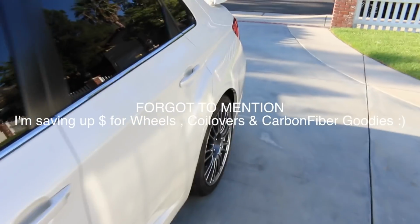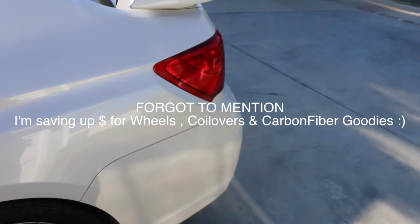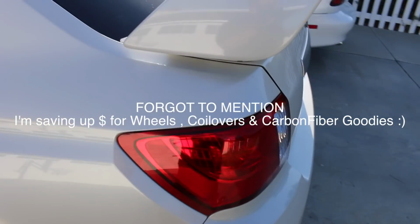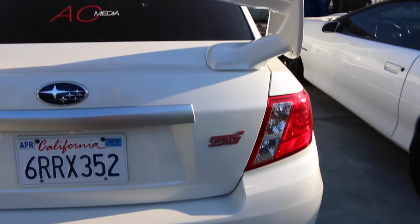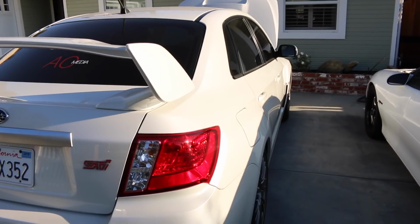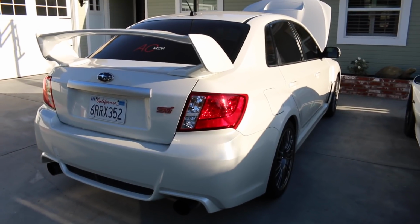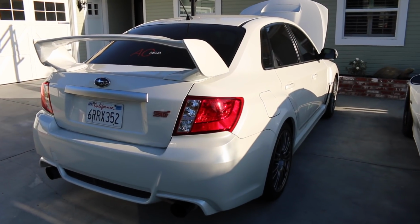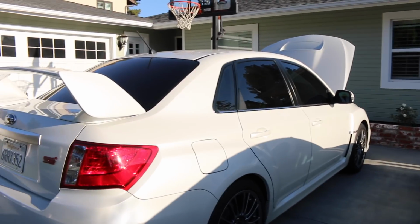The only thing left for us to do is, of course, go with a Cobb 4-bar map sensor and a Grimspeed electronic boost controller, and then once we're done with that, we'll be able to make some damn power and turn it up to probably high 400s. And if I want more than that, then I've got to go, of course, to dual pumps, as we've talked about in the past. Now, I want to do dual pumps, but it is just so damn expensive.